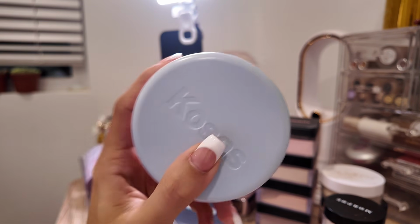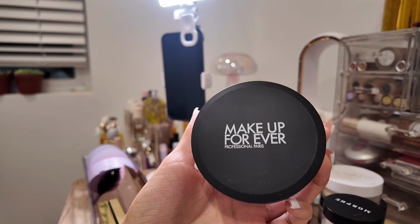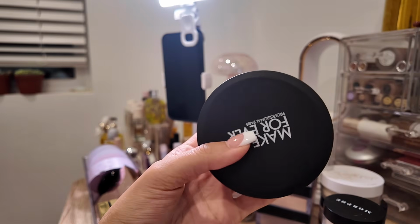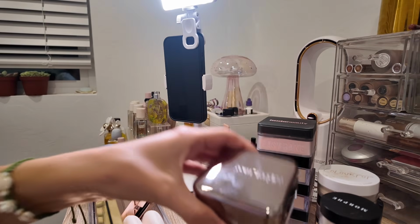I'm just going to put this to the side for right now because I don't know if I'm going to keep it or not. This is the Makeup Forever Translucent Finishing Powder. This is in the shade Light Vanilla. I'm not sure if I'm going to keep this, so I'm going to put this off to the side for now. These are my About Face powders.